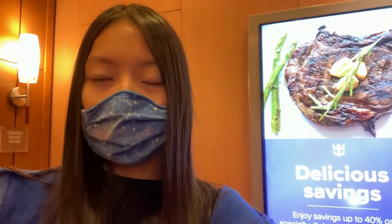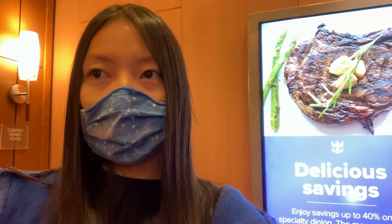Yeah, now we are going to watch the show at the Coral Theater. It's some kind of acrobatics tonight, I think. But yeah, I think that should be pretty cool. All the shows so far on Royal Caribbean were good, and I like them. So I have high expectations for this one too.